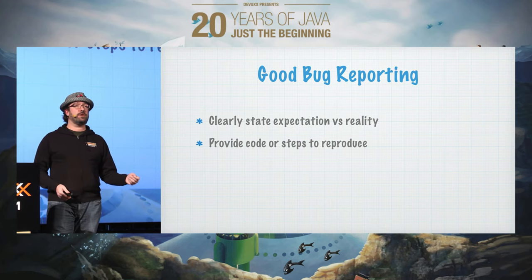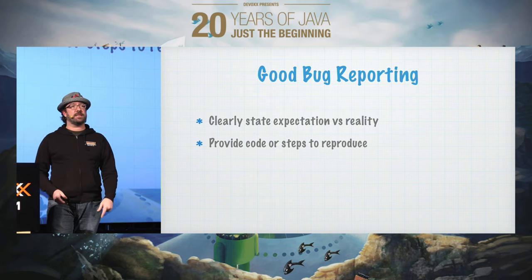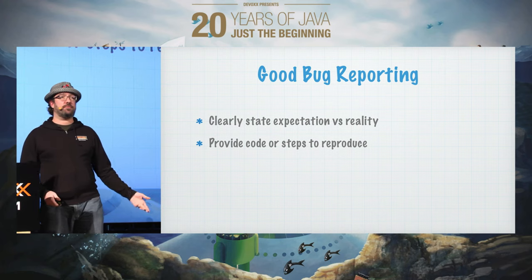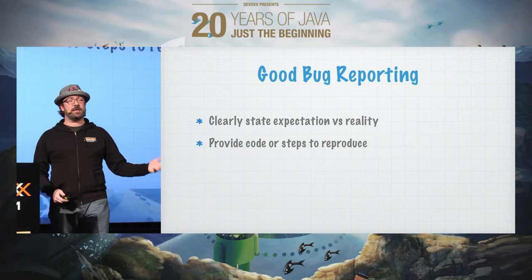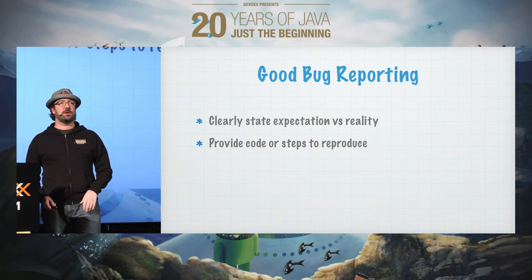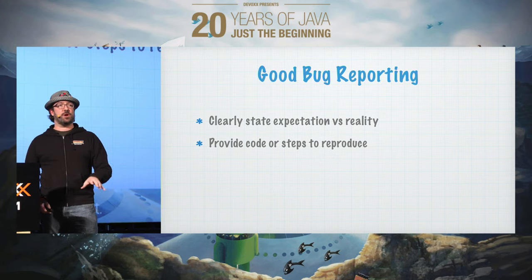Provide some simple code and some steps to reproduce. And this is not just showing a command line session. Give us a script that we can run. Make a little temporary GitHub project that we can just go in and run a simple command and get it to go. Anything you can do to make it easier for us to run it in one or two steps, much more likely we're going to get to the heart of it.